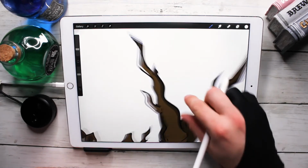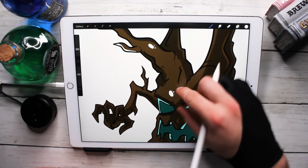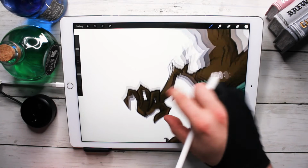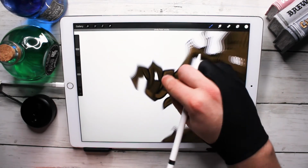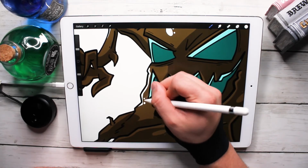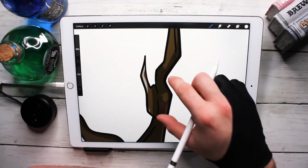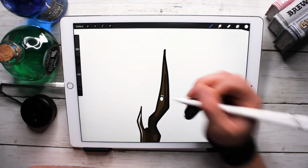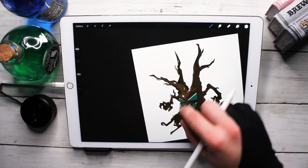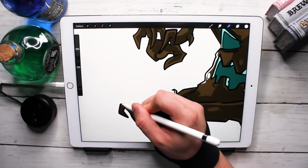I'm just going to add a couple edge light spots and a couple little highlights, but I don't need this to be super highlighted. I think it looks pretty good without even highlights in general in this piece, but I do want some in there. Kind of give a good sense of light. There we go. I think that's all I really need for highlights. I think this piece benefits from not having too much highlights.